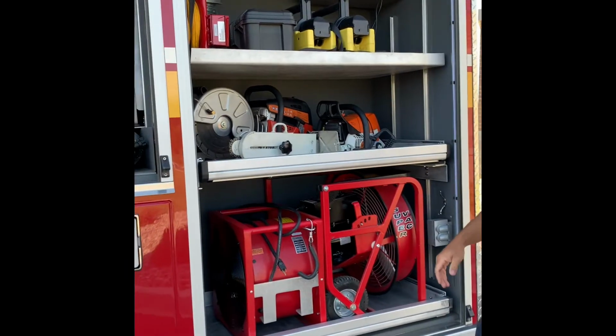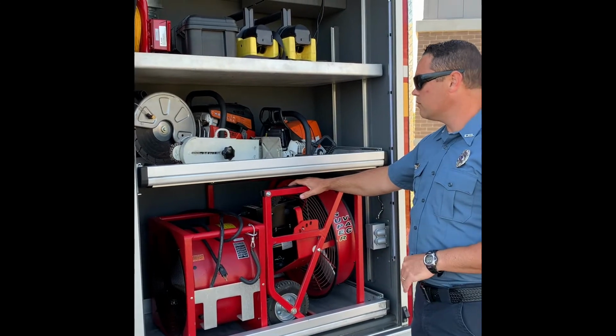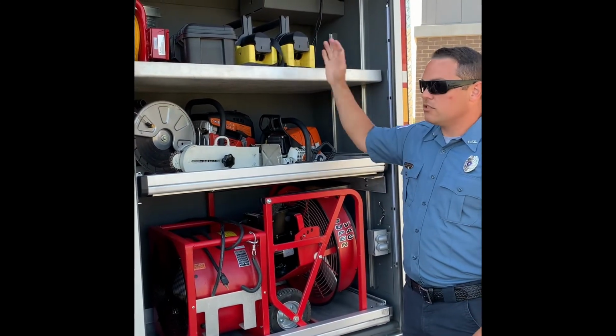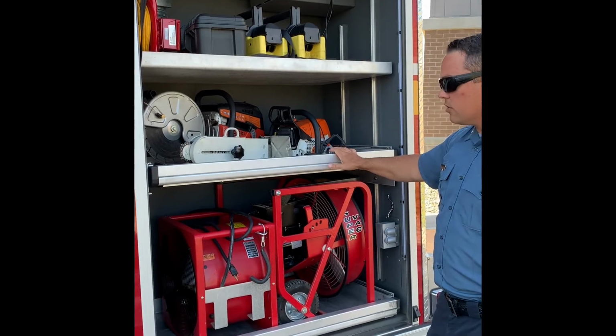This is our ventilation compartment. So this is where we keep our fans so we can get smoke out of a structure once there's been a fire and the fire's put out. This is where we keep our chainsaws and other saws, and then we have lights. So, you know, whenever you're on a fire, sometimes those fires are in the middle of the night and you go see. So we have lights up here, we have fans and our saws.